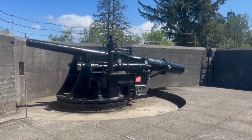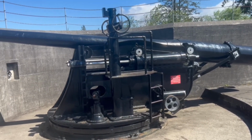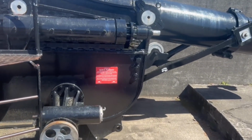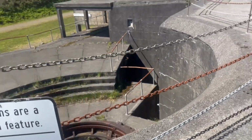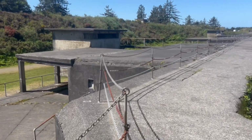So we've now moved on to the second set of bunkers. These bunkers are chained off, so you can't just walk through each individual room. You have to get your views from either below or above the actual structure.